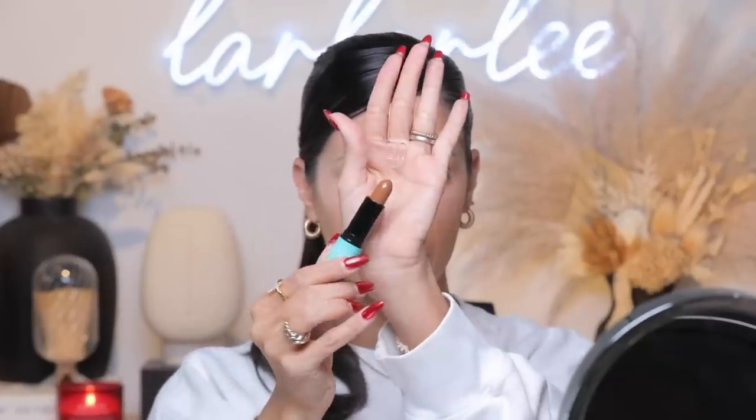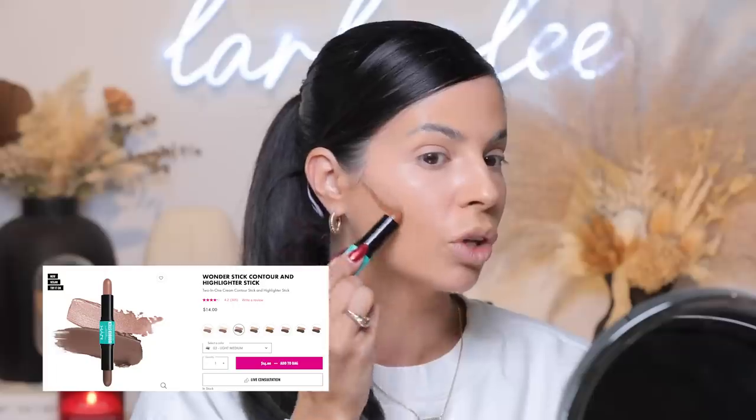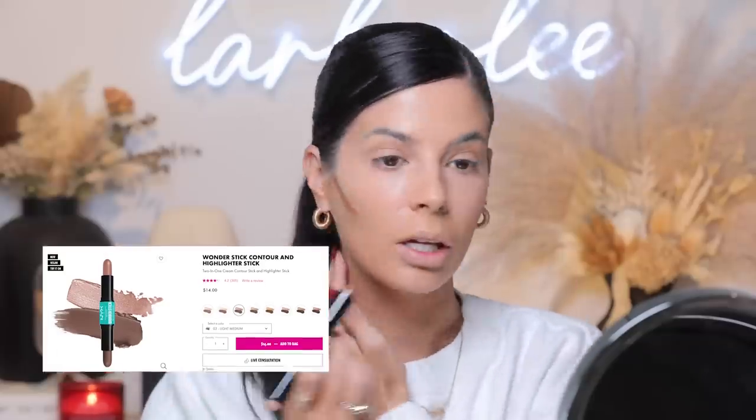Next, I got the Wonder Stick from NYX. One side's contour. The other side is for highlighting. And I wanna try this bad boy out. Ooh, creamy, creamy. I love when I wear my hair like this because I get like half a contour, since you can't even see my forehead over here.